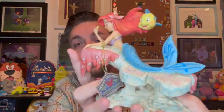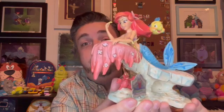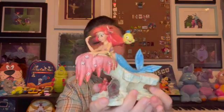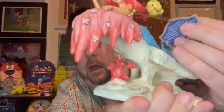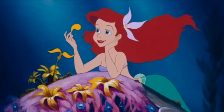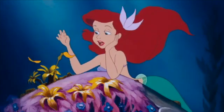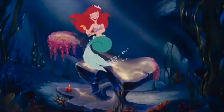I absolutely love this one. So let me get it out of the package. Let's take a closer look. So here is Ariel on the rock. This is the He Loves Me Not, He Loves Me. And then Sebastian, of course, has his little meltdown into that scene. This leads into Under the Sea. He loves me. He loves me not. He loves me.